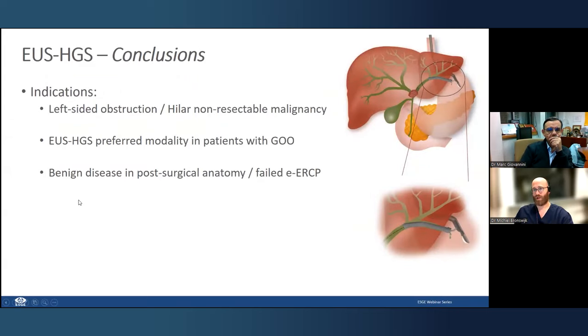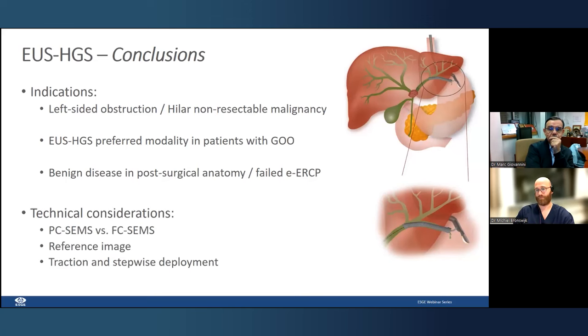So for hepaticogastrostomy, these are my conclusions. The main indication is still left-sided non-resectable strictures and non-resectable malignancy. We also now know that it's the preferred modality in patients with gastric outlet obstruction. And there are definitely some emerging indications for benign disease and post-surgical anatomy where enteroscopy-assisted ERCP fails.